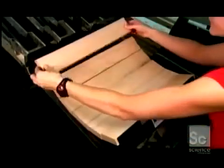Once everything's positioned, she applies clamps, which force the pieces tightly together. The glue sets in 20 minutes.